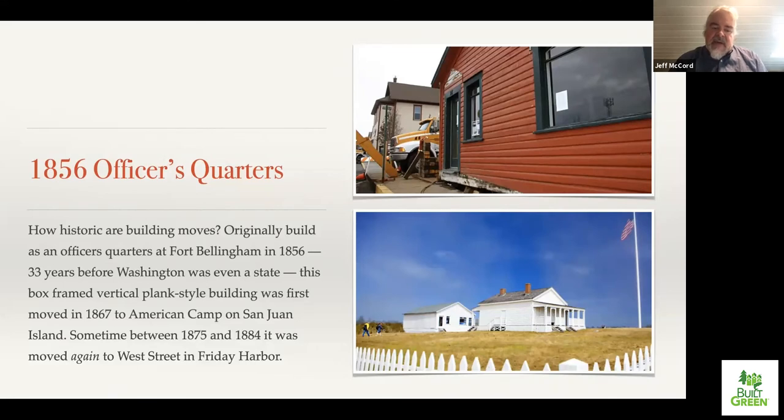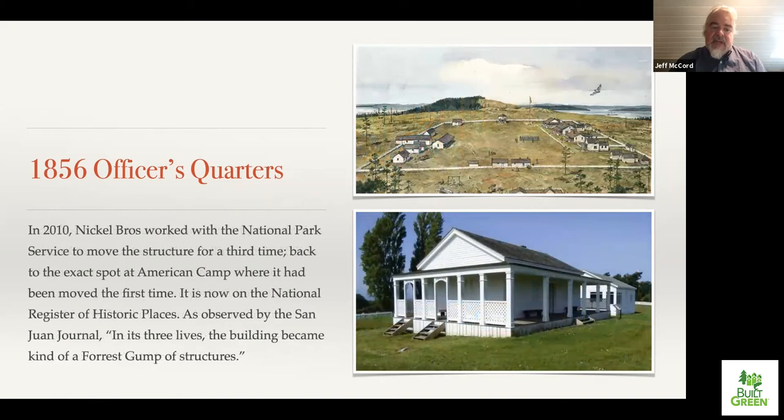And it was a vertical plank style building. So it was first moved to American Camp in about 1867, and then again moved to Friday Harbor downtown around 1875. And then Nickel Brothers ended up moving it in, I believe, 2009 or something like that, 2010. It was moved back to American Camp by Nickel Brothers, and it's now used as an interpretive site on its second location in American Camp.